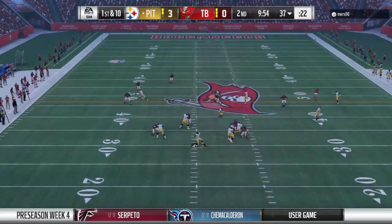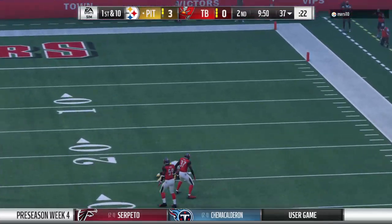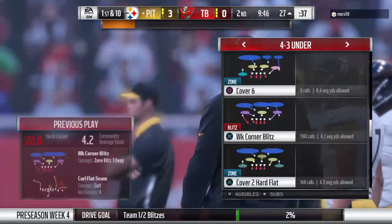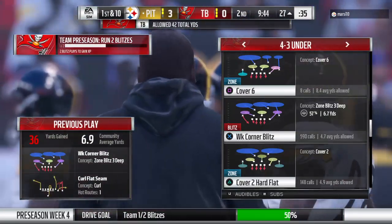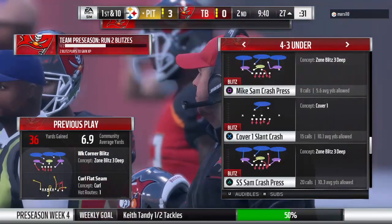And now the first throw for the backup quarterback. Man open right side. It's Rodgers. And he'll be taken down, but not before getting this inside the 30. That one goes for 36 yards.